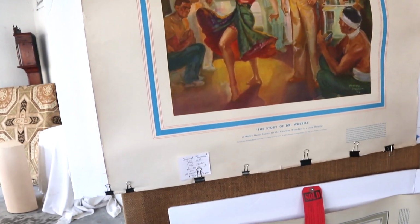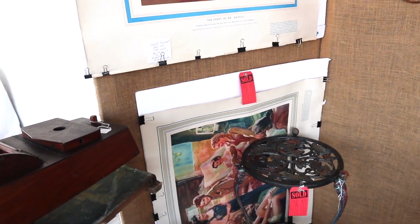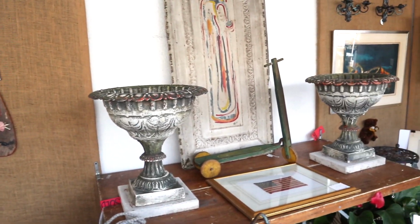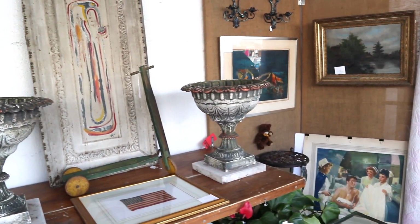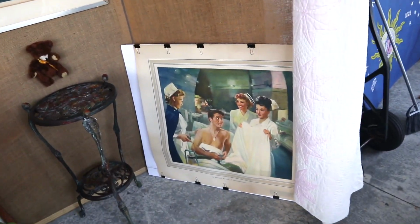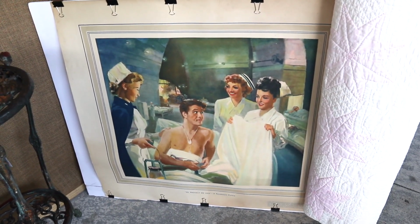They had a bunch of them, and a bunch of them are marked sold now. And I can see why, because the graphics are really good. I'll show you one more over here as we pan past some neat garden statuary and a green 1930s scooter. The nurses are very friendly with the soldiers in all of these.